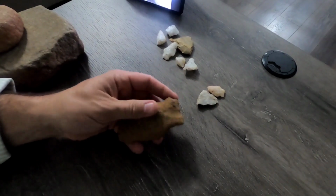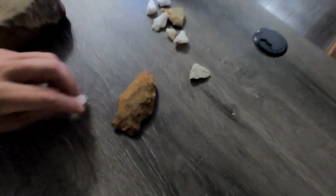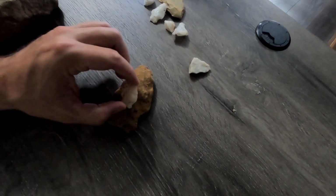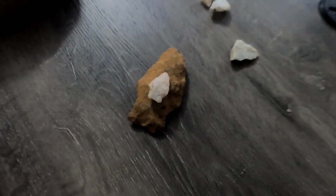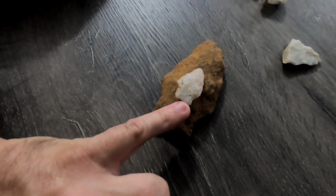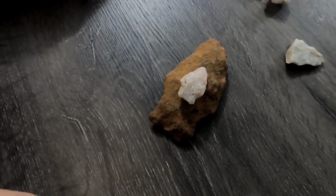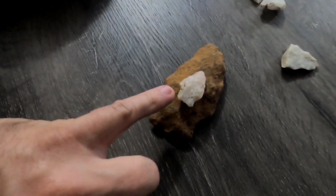And so that makes me think that if you look at this point right here, and then you look at this point right here, and you put them on top of each other, the base is thinned up the spine. Okay? The same type of notch.